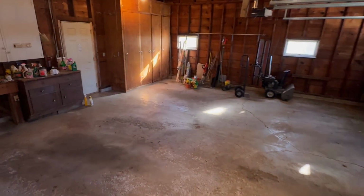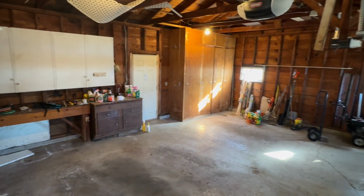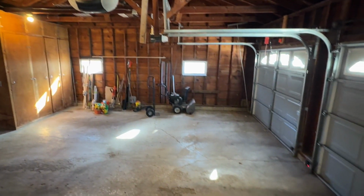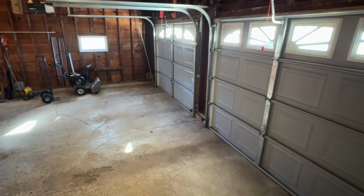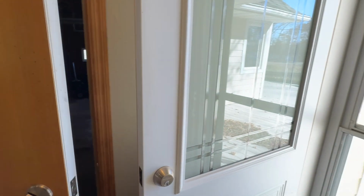I know some people like to see. There's a couple cabinets on that back wall, a standard two-car garage, both with automatic openers. Got a couple windows in here. And then most of these personal items are going to get cleared out. Okay, and so straight ahead, this will take us to our lower level.